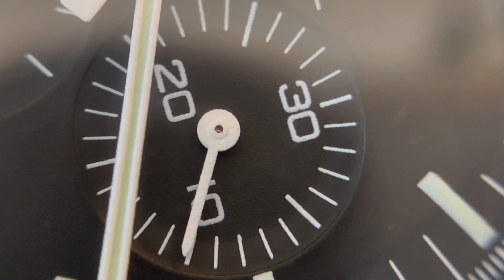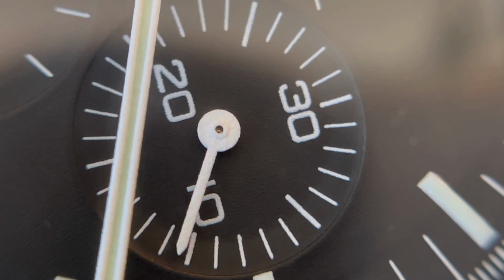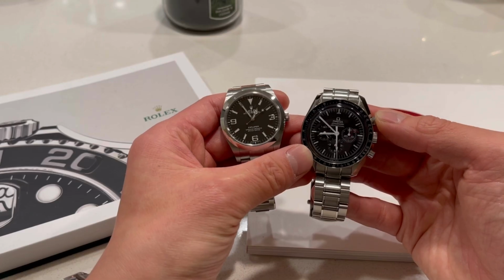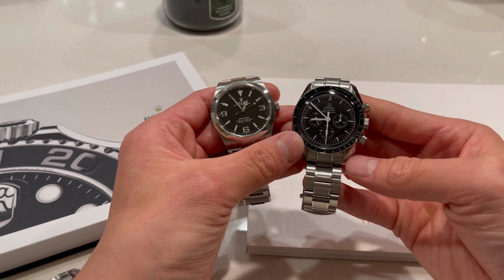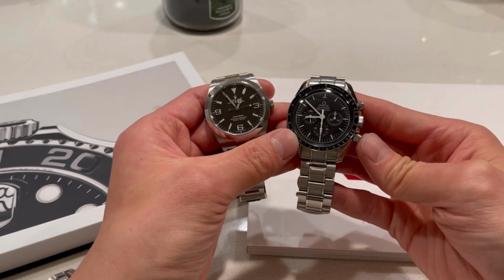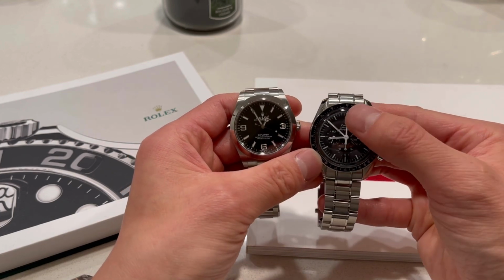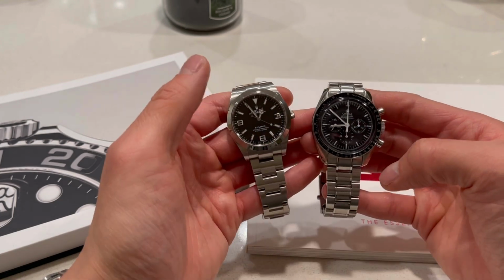And then once it passes the 12 o'clock, you'll see that this minute counter will flip to the 1 minute position. And same goes with the hour counters as well. So to pause it, you'll hit the pause again, and then to reset it, you'll hit the bottom pusher here, which will snap the chronograph seconds hand back to the 12 o'clock position.